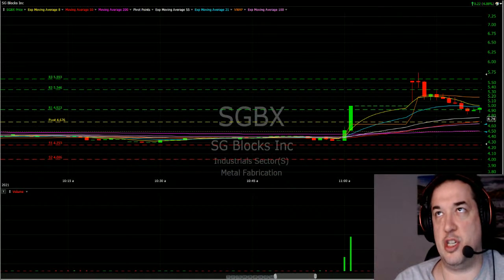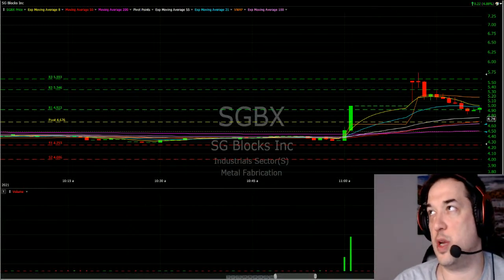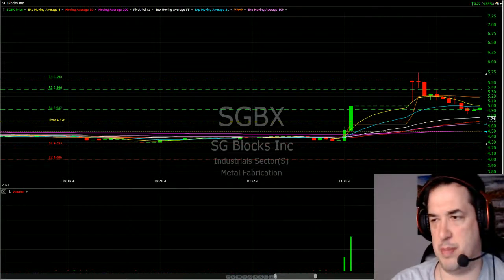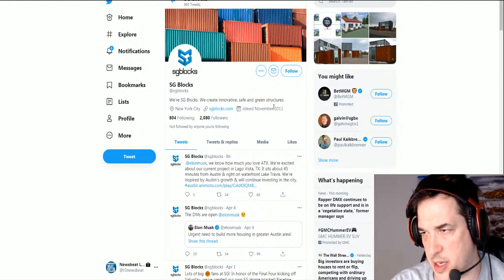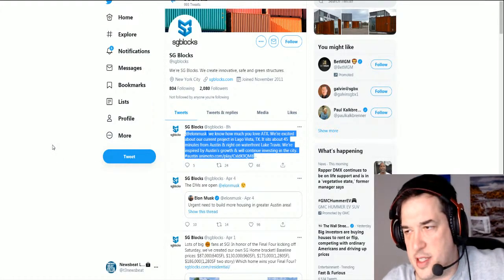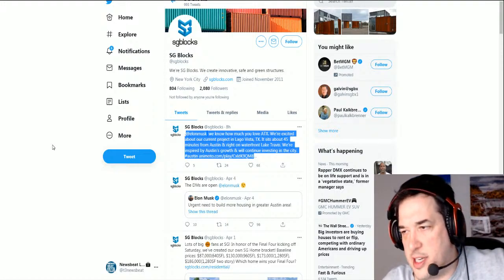So what was the news on SGBX? Well, I kid you not, SG Blocks tweeted to Elon Musk, added Elon Musk inside the tweet, and literally talked about developing, what was it, Austin, Texas. If you're wondering what caused that, it was a tweet from the company saying, at Elon Musk, we know how much you love Austin, Texas. We're excited about our current project in Lago Vista, Texas. It sits about 45 minutes away from Austin and right on the waterfront Lake Travis. We're inspired by Austin's growth and will continue investing in the city.